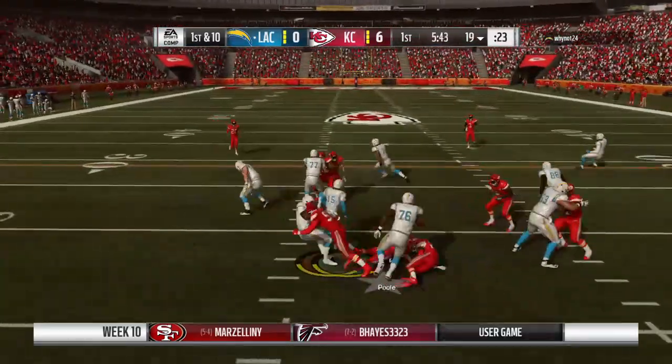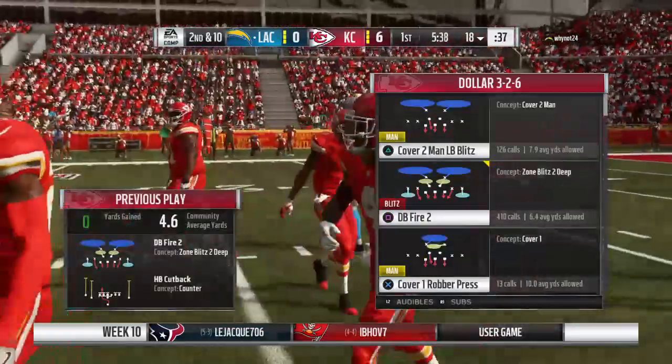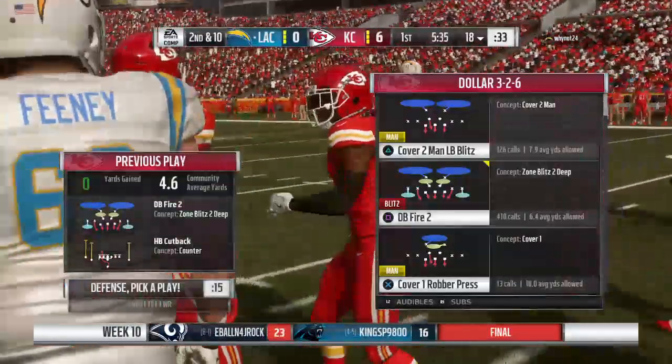Now a first carry for Melvin Gordon. And this defense feeling the encouragement. They stop him at the line of scrimmage on the first play of the afternoon. Call it no gain on the play, and it'll be second down.